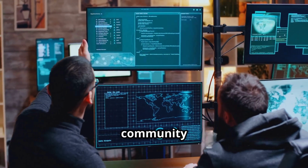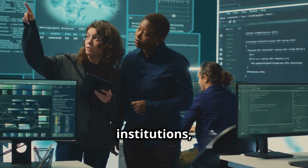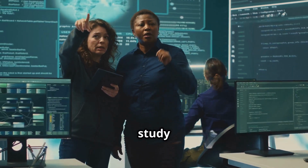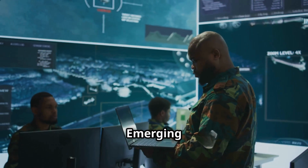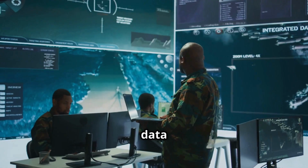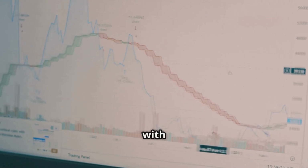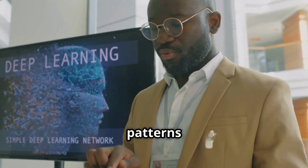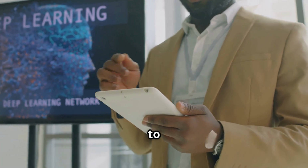The cybersecurity community maintains several trusted repositories like the Collection No. 1 archive at academic institutions, where researchers can access sanitized breach data for legitimate study under controlled conditions. Emerging technologies are changing how both attackers and defenders interact with breached data. Blockchain analysis tools now allow tracking cryptocurrency payments associated with database sales on dark web markets, while machine learning systems can identify patterns in credential reuse that help predict which stolen passwords pose the greatest risk to enterprises.